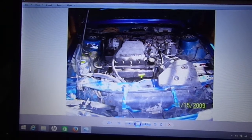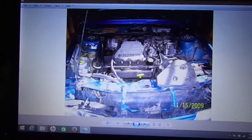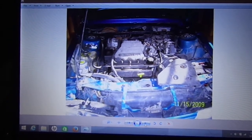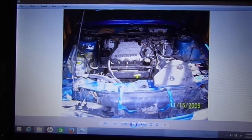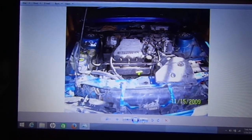And on top of all that, this thing could pull 30 miles to the gallon on a road trip. But yet, you have like all kinds of power when you need it. I mean, it was a real good ratio between fuel economy and power. And I never really had to do too many expensive repairs to it.